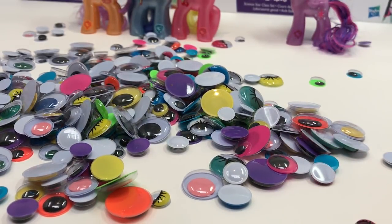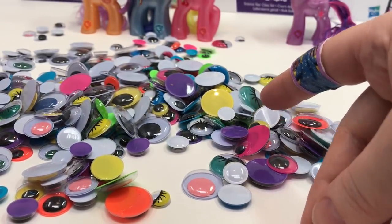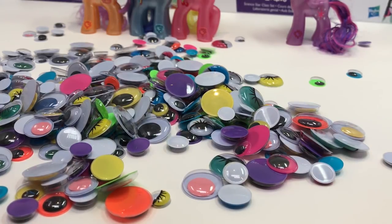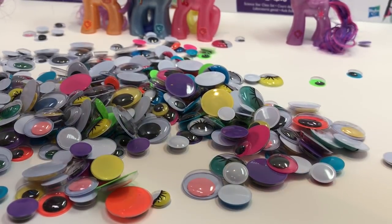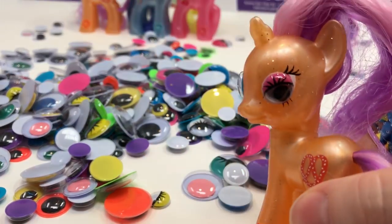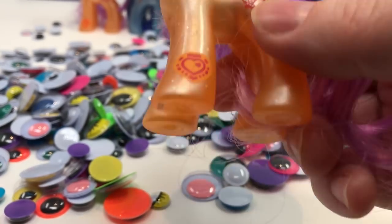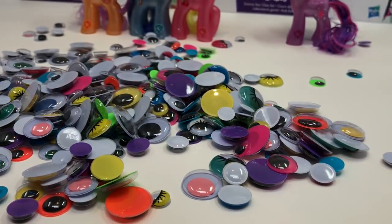I don't really like those. You don't? No. I do. Look what it looks like when it's not rolled. See? I think that... surprised. It looks surprised, you think? Let's see. What ones do you like? Just the regular googlies? Yeah, I like those. Let's see if I can stick this on. You don't like those? I think that looks kind of nice. Let's put that one right here.